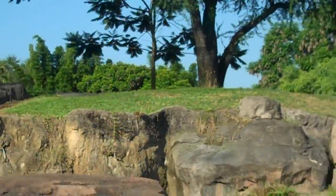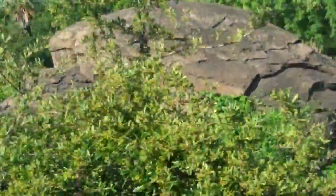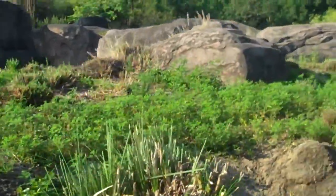Wake up. Lions spend 18 to 20 hours a day resting and sleeping, and that's how we usually see them, asleep. Like most cats, they're active primarily at nighttime.